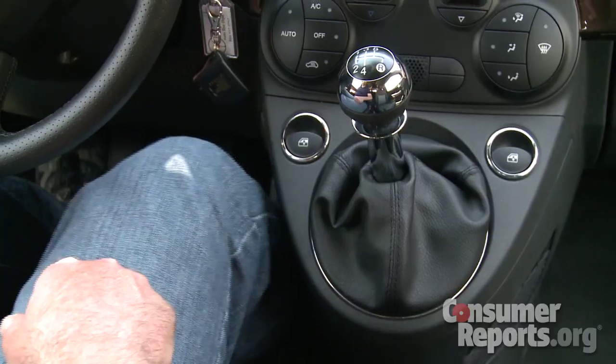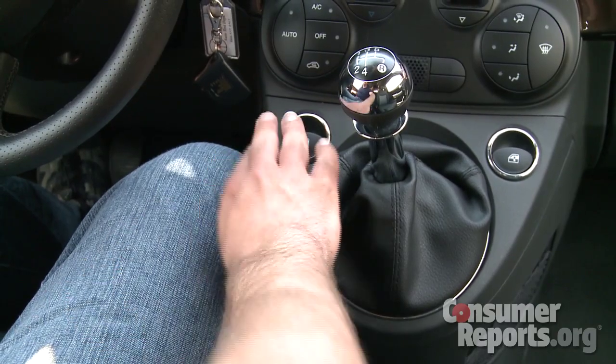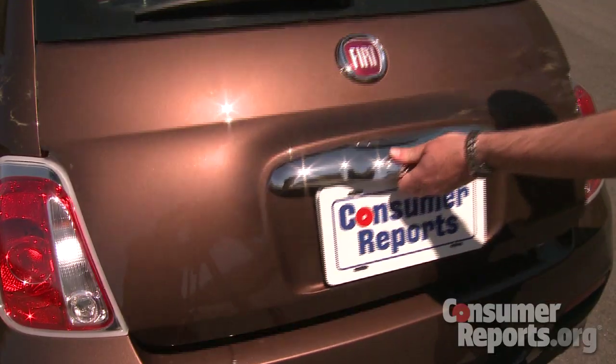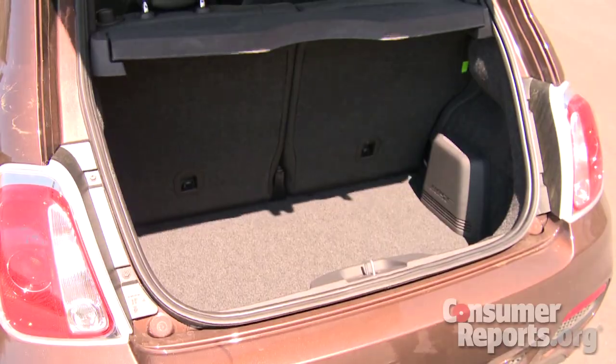This is a pretty narrow car, and it feels it inside. The shifter pod, well, your right knee's almost always up against it. No surprise, there's not much rear seat room. Also, there isn't a whole lot of cargo space, even if you fold this seat down.